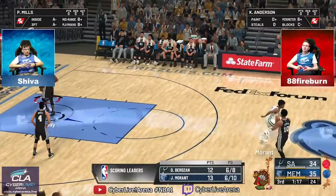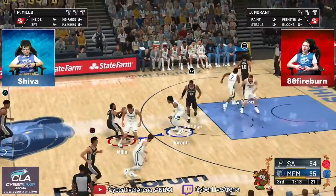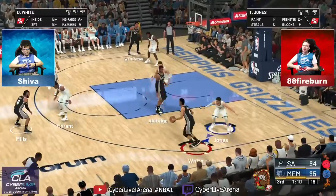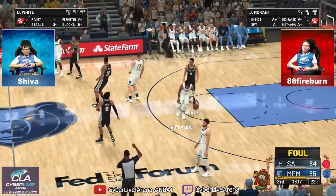Here's what San Antonio's going with right now. LaMarcus Aldridge, he's checked in for Pirtle. DeMar DeRozan comes in for Marco Bellinelli. And Derek White subbed in for Walker. Morant with the steal. And the foul is called.